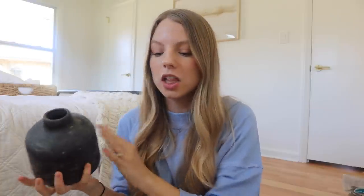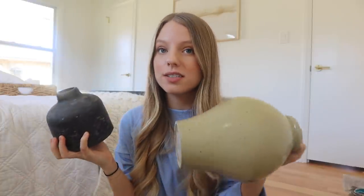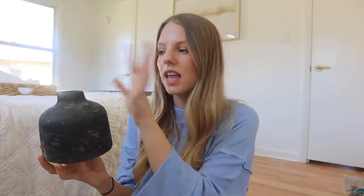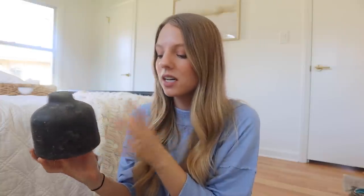And then I also got this from Target. This was a lot less than these. This was $10, these are $30. And I liked the rustic look, more vintagey vibe it was giving. So I thought it was really cute. And I feel like baby's breath out of there would be adorable.